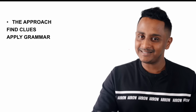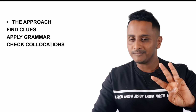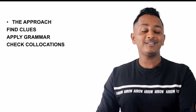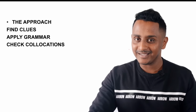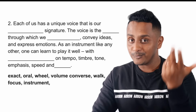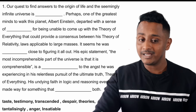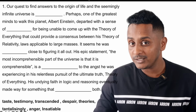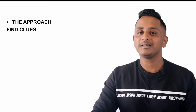Apply grammar and see if it works. Check the collocations and see if that works. So basically, these three are the things that one should keep in mind. And also you should keep in mind the wrong things that I just told, the five wrong things. I don't think there is a need to show you all over again. I told you five things over here and one thing over here. You remember, if it is very close to your eyes, you select, otherwise you don't. And here, wrong strategy, you don't find the clues. And a lot of many things I already told. All these things you should keep in mind along with these three.